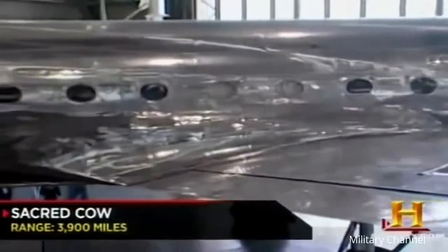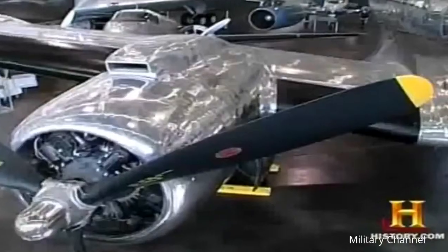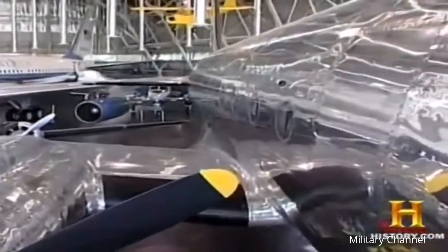Now, this aircraft had special features. It has an armor-proof window, so if the president wants to look out the window, he certainly can. It also has accommodations to carry a large number of people. They have extra gas tanks built into the aircraft to extend the range of the aircraft.